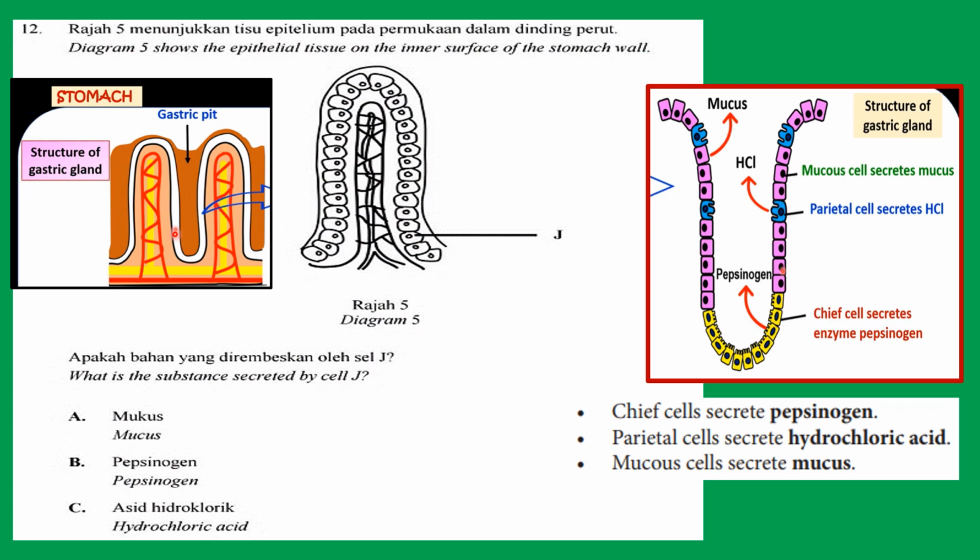So this part contains the cells, okay, on the epithelial layer here, that can secrete three substances. Okay, different cells secrete the different substances. So referring to this layer of epithelial cells, let's look at the enlargement of the gastric pit here with the gastric glands. Okay, these are the gastric glands here. So there are three types of cells. Chief cells secrete pepsinogen, and these chief cells are found basically at the base of the pit here. Okay, so this one here, J, are actually the chief cells, right? So they are found at the bottom or the base of the indentation, and chief cells secrete the enzyme pepsinogen. Okay, so J secretes pepsinogen, that's the answer.